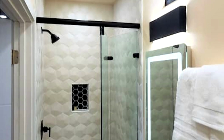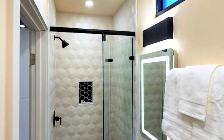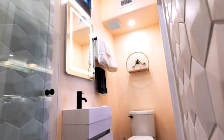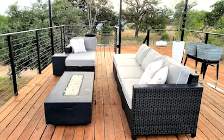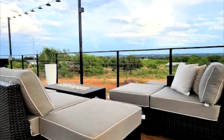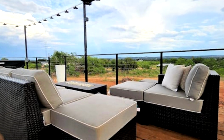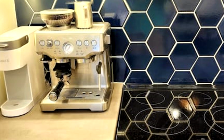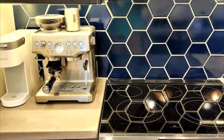Complete with 2 full bathrooms, each with unique floor-to-ceiling tile showers with modern glass doors. The toilets in each bathroom also feature bidets for a luxury experience. Take a stroll through the large sliding glass door to the lower deck and enjoy the sunrise or sunset on our comfortable daybed while enjoying coffee or espresso courtesy of the available espresso machine.